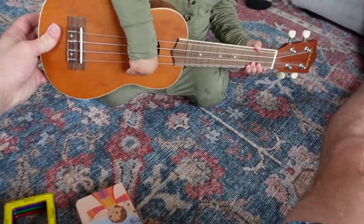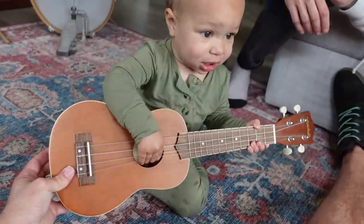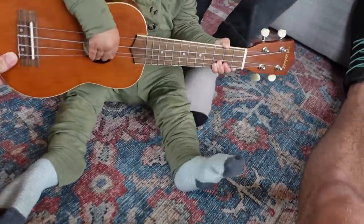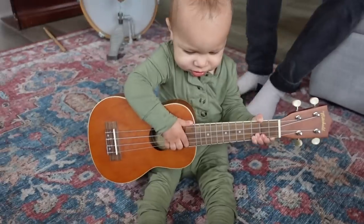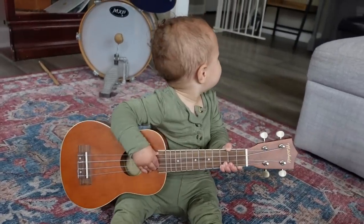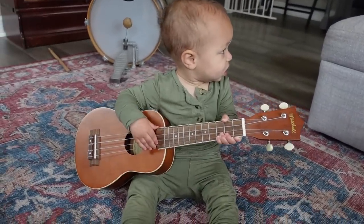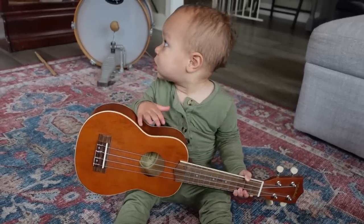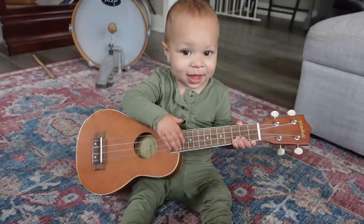Remember how to hold it? Yep. Oh, you want to get your feet out? Yeah, there you go. Then you can sit with it. Oh, my goodness. The ukulele is like proportionate guitar size for him. That's amazing. Yeah! Yay! Look at that, bud.